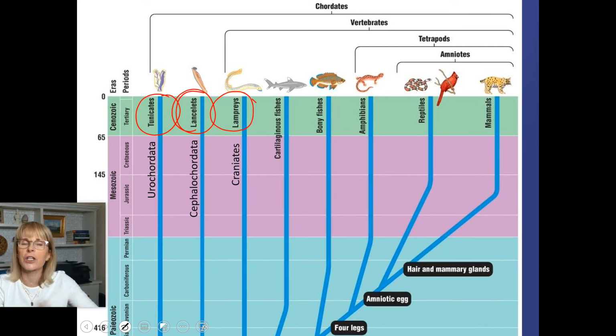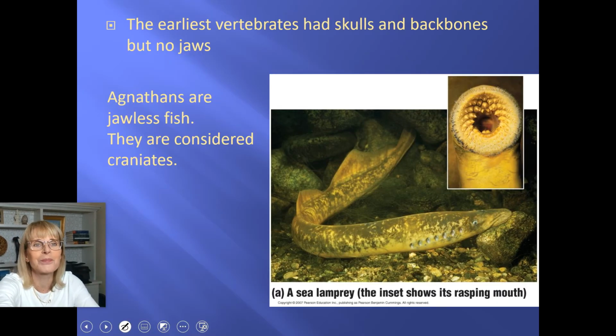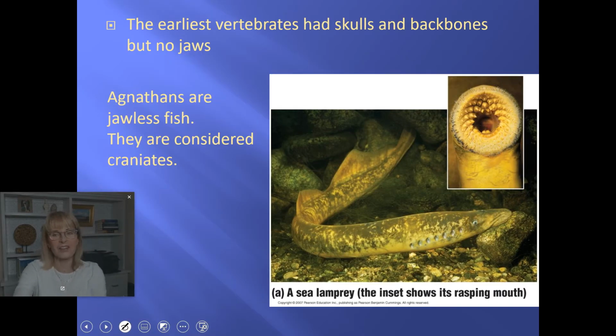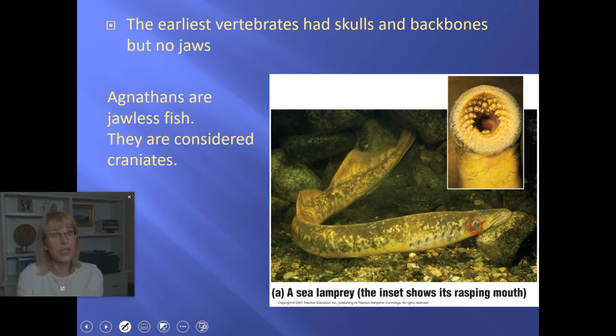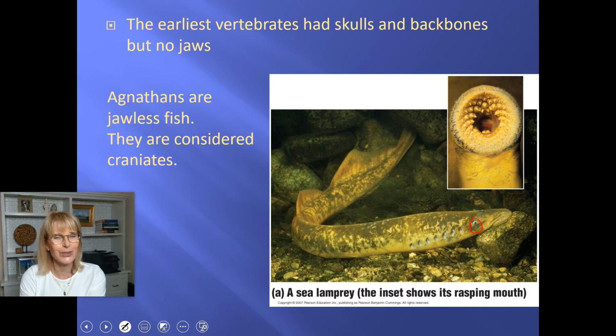If you ever take a zoology class, you'll learn that they're a little bit different from each other, okay? But they kind of look like this. This is a sea lamprey. You can look, it's got eyes. If you did a dissection of him, and he would rather you didn't, but if you did, you would find something made out of cartilage that looks a lot like a skull that's enclosing his little tiny brain.